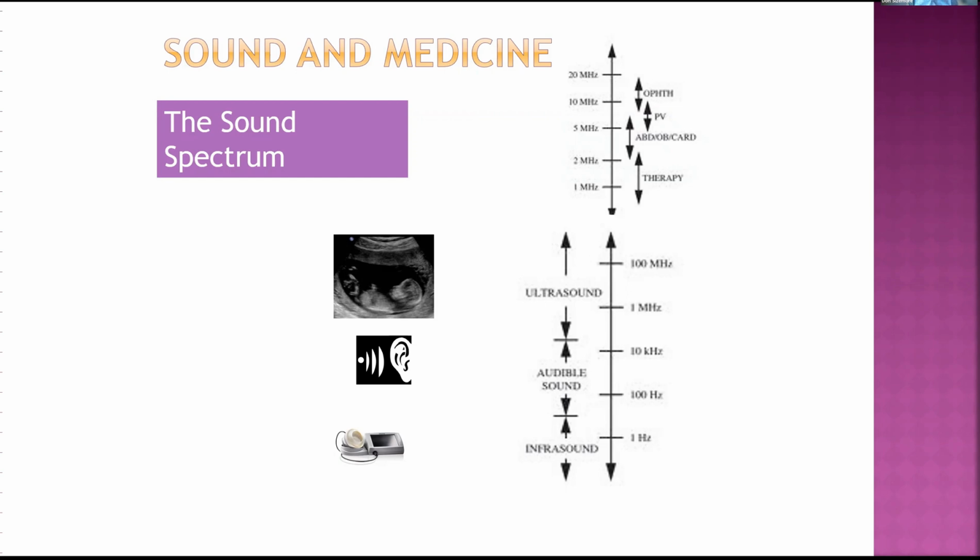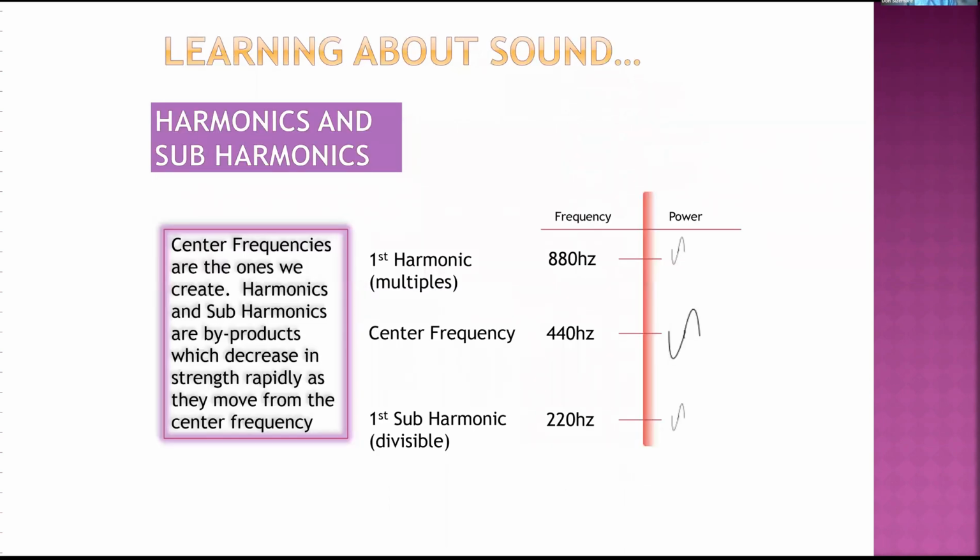And on the higher side, there are a lot of other medical therapies, and I'm sure there will be sound products for years and years to come as we gain knowledge. So learning about sound, the topics of harmonics and subharmonics can be very challenging to learn, as well as resonance. So we need to spend a few moments to try and understand those principles. And the reason is that those characteristics of sound are what we're going to use to help us.